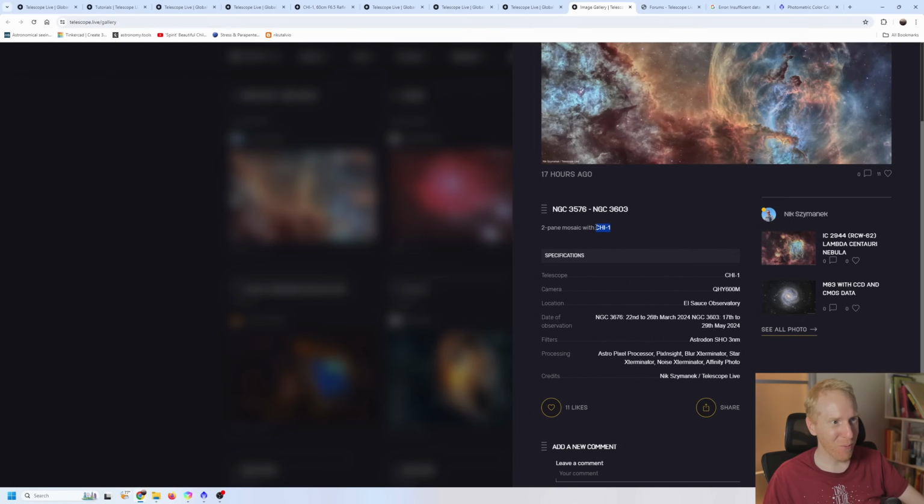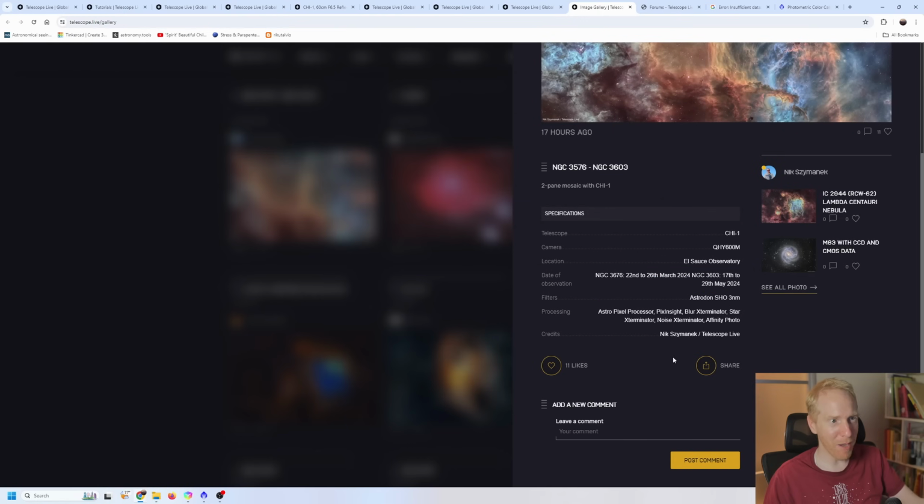Sure, I know the telescope, and it's a 2-pane mosaic, and I have the names of the 2 targets, so I can search for them, and then we have the date of observation here. But why isn't there a direct link? Am I missing it? It doesn't look to be the case, but there are so many small improvements that can be done and that I hope to see.